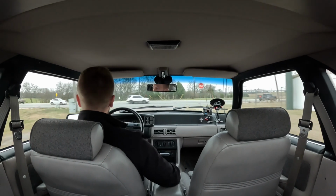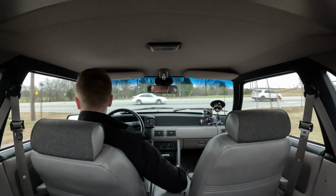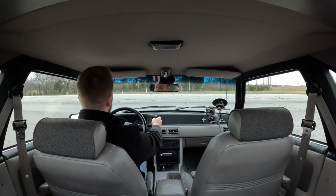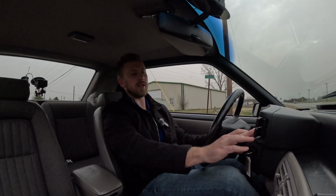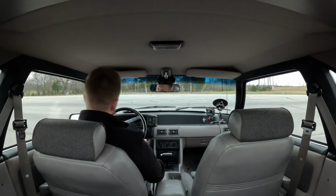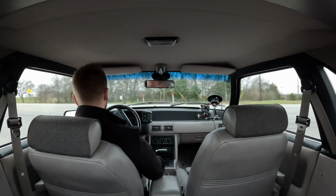Ashtray door opens and closes properly. You do have your power mirrors, which function. And then obviously your hazard switch. And then this one is not a defrost car, so there is no defrost button right there. And then your standard headlight switch over here on the left.